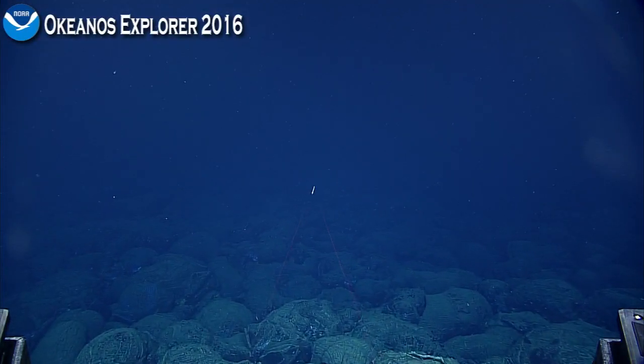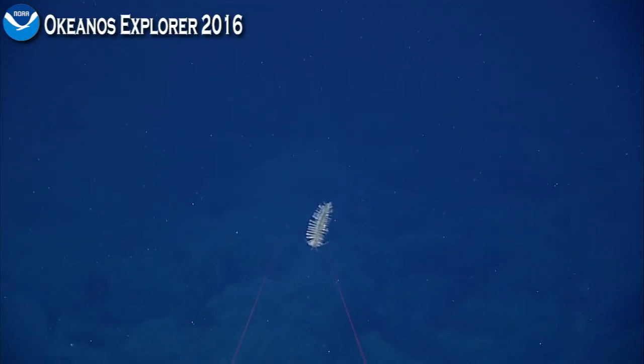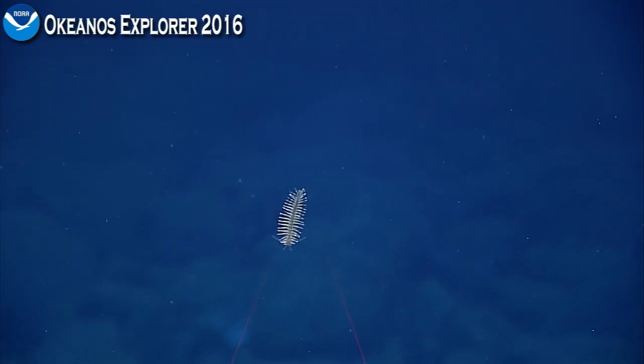Quick zoom on this guy swimming. Polychaete. Yeah, it's a polychaete. Another polychaete. Okay. Want to stay with it? What did you do to the polychaete?